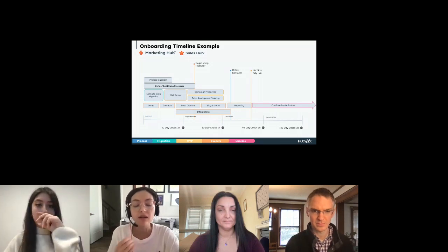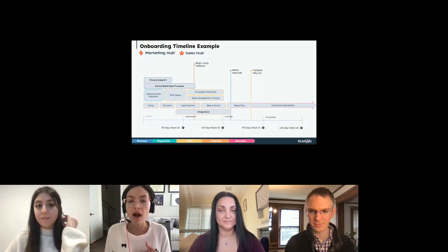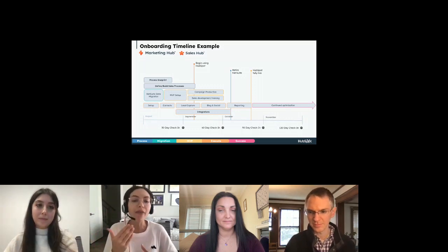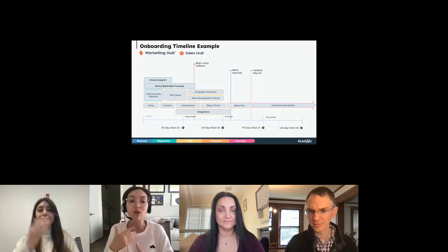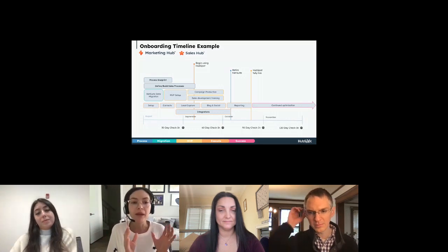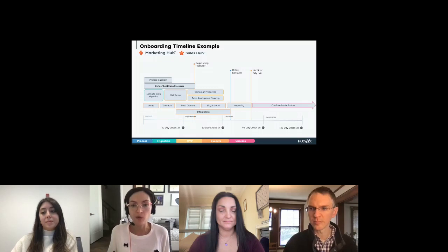Again, this is an ongoing process. It's not like you'll get everything ready during onboarding. There are always things that you need to monitor, that you need to change, that you need to optimize. But what we make sure is that those initial priorities are completed by the end of onboarding.